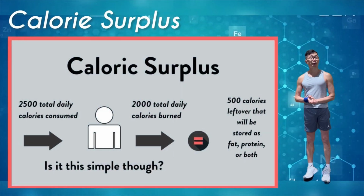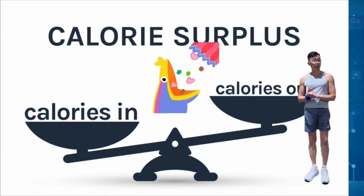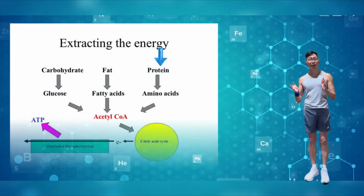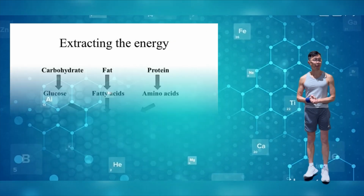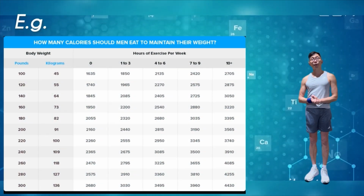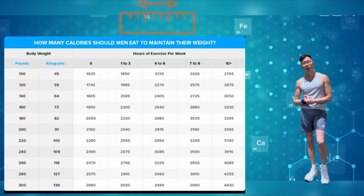Next, try to stay in a calorie surplus. It is essential to consume enough calories when trying to build muscles. If calorie intake is too low, protein is converted into glucose and used for energy instead of muscle repair and growth. But of course, calorie needs depend on various factors including age, body size, gender, and activity levels.